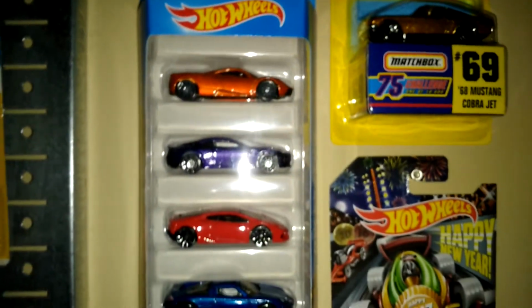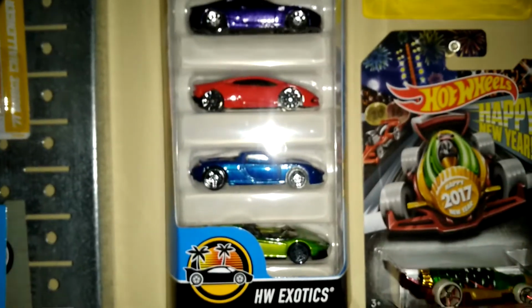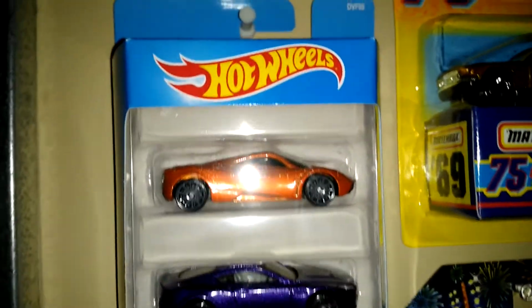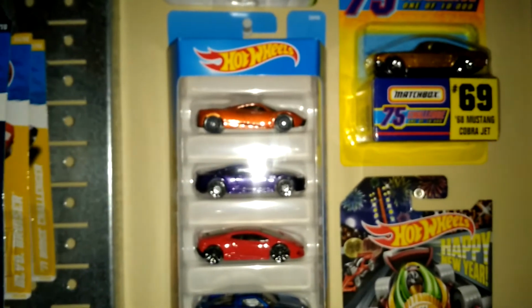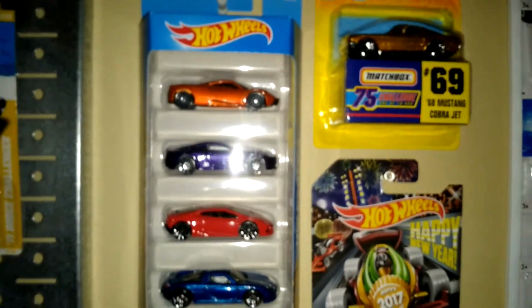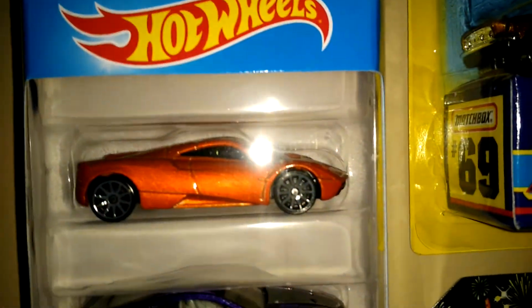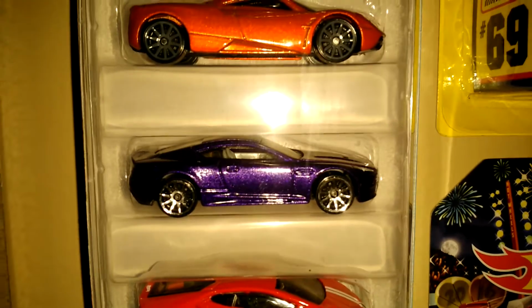I also found the new Exotics 5-pack. I've been looking for this everywhere. Ever since I found out about it a couple months ago, I've been on the lookout for this. I've been checking the 5-pack section, which I don't normally do, for the past 2 or 3 months, ever since I found out that they were releasing this. So we got the Pagani Huayra in copper, the Aston Martin DBS in a metallic purple.